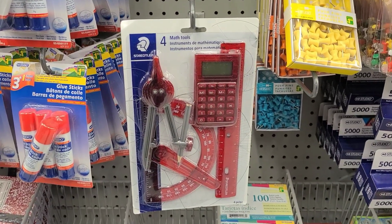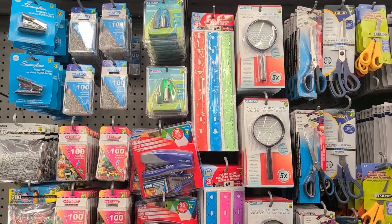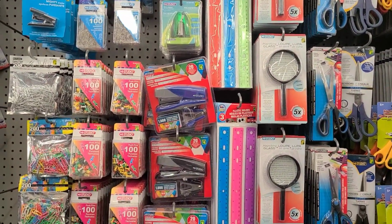This is a nice little math set that comes with a calculator, compass, ruler, and a protractor. I hope I got that right. It's been many years since I've used that.